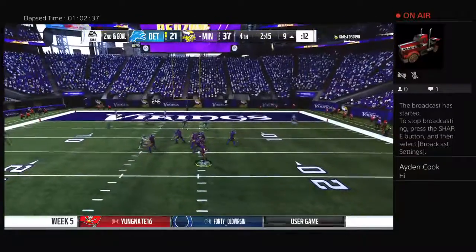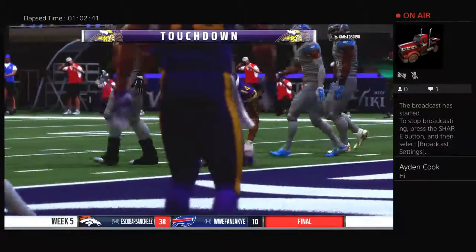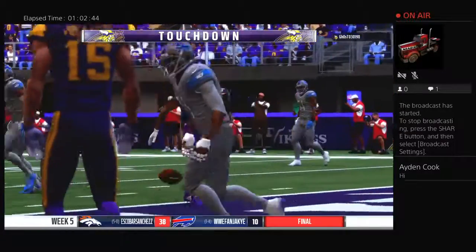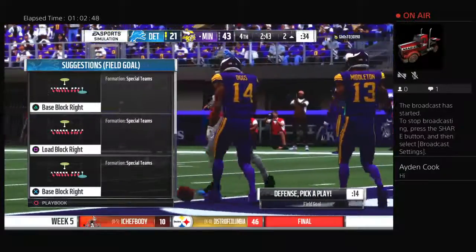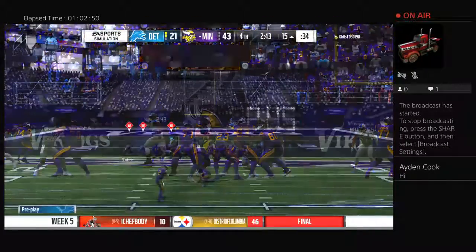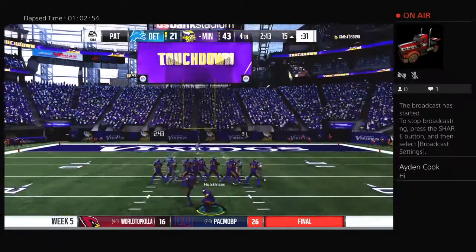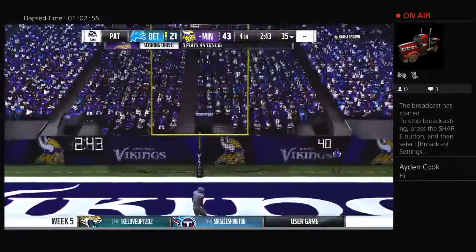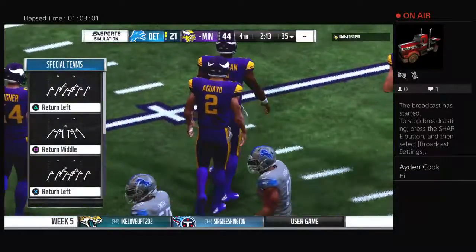Now Rodgers throwing on 2nd down. And that'll be caught by Diggs for a Minnesota touchdown. Aaron Rodgers on fire, his 5th touchdown pass of the ball game. And the Vikings find a way to stretch their lead. Point after, right down the middle. And that pushes the lead up to 23.